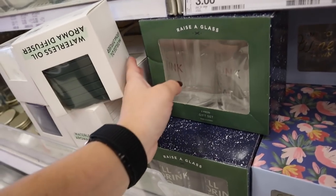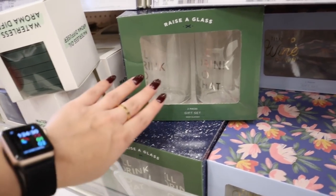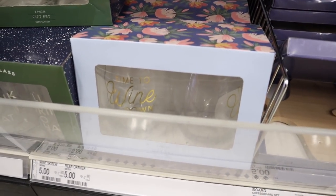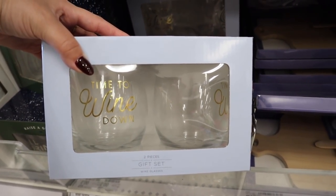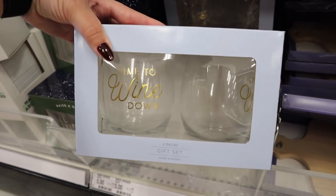Down here, they have these glasses that say, "I'll drink to that," and you get 2 pieces. Those are so nice. Then they have these wine glasses down here that say, "Time to wine down." And these are $5 for a set of 2 glasses that actually come in like a really, really nice box. Like, that's actually a super, super nice gift. And they are glass wine glasses.